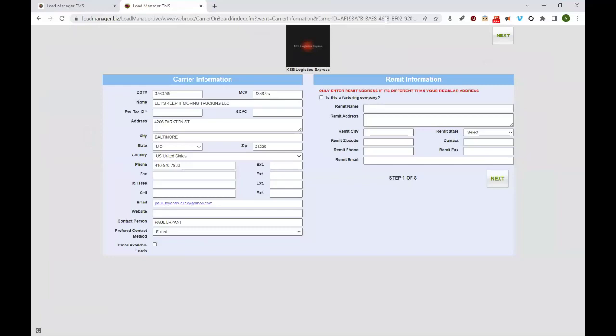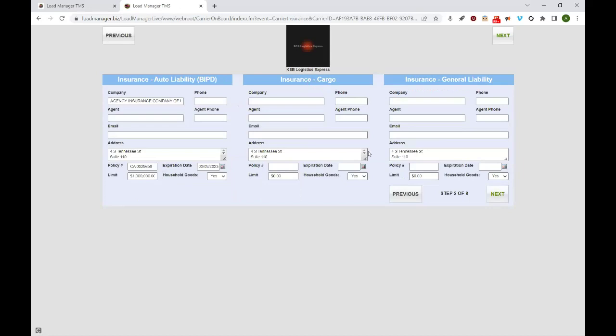This is essential and very useful because your carriers can onboard themselves if they're owner operators right there on their trucks with ease. It takes them through a simple step-by-step process where they enter in the information. You'll see here that when I try and click next, it's telling me, please enter in the federal tax ID. So anything that you've told the system is a mandatory item, the system won't let them go past until it's completed. This ensures you have all the vital information you need.